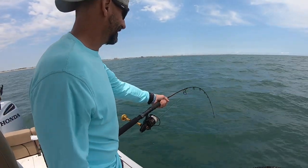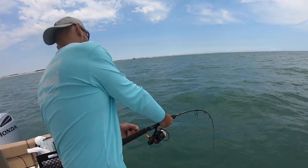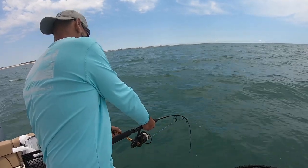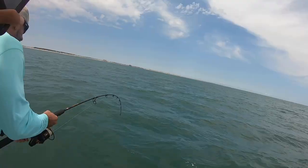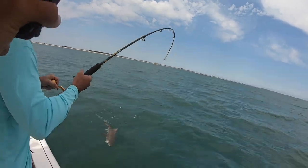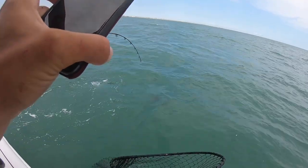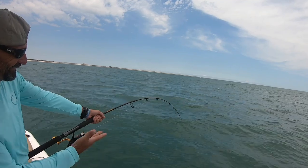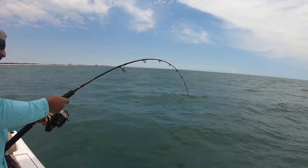It's significantly bigger than the one I got yesterday. Man, that's a cool bite. Oh, it was so cool. Yeah, look at that. There he is. Oh, my God. Ready? This is the fight of a cobia that I remember.